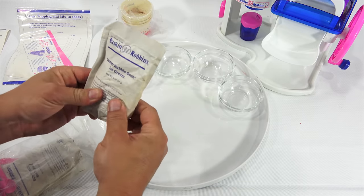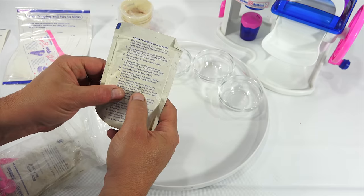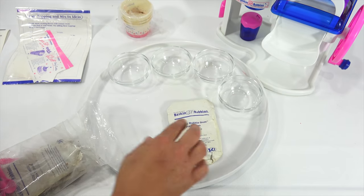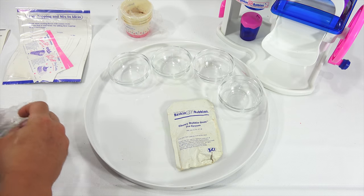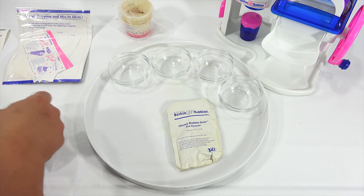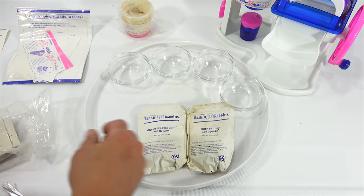I will not be able to use this. It's like an unsealed paper, little hole in there, so yeah, it's not a good thing. But it is just a mix. Oh, there's one. Silly Vanilla. Yeah, this is totally messed up.